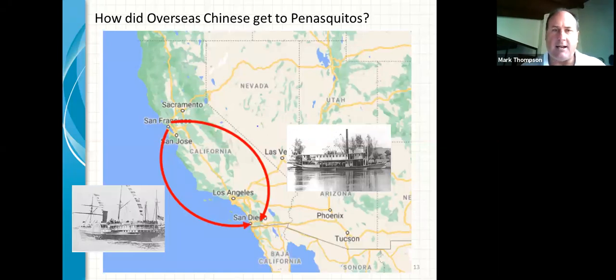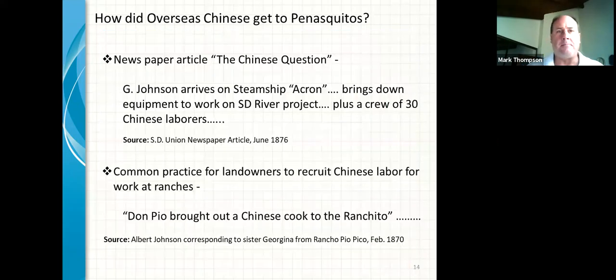But as it turns out, I found a newspaper article in the Union newspaper, 1876, that Johnson actually had imported 30 Chinese himself down to San Diego. So it's quite possible that the individuals working at his ranch were either off one of his steamboats or possibly the Chinese laborers that he brought down. And it was quite common for people to recruit labor for work at ranches. Looking at some of the Johnson family correspondence, they were talking about just, we needed someone to work in the house, so we went and got an overseas Chinese individual.